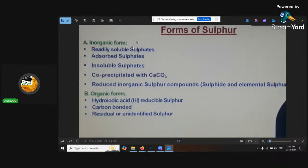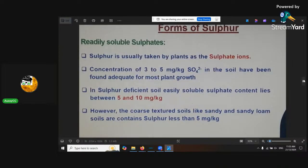Okay, what are the other forms of sulfur? There's inorganic and there's organic. Some inorganic forms are the readily soluble sulfates, adsorbed sulfates, insoluble sulfates co-precipitated with calcium carbonate, and reduced inorganic sulfur compounds such as sulfide and elemental sulfur. And the organic forms are hydriodic acid reducible sulfur, carbon bonded sulfur, and residual or unidentified sulfur. Okay, that didn't really enlighten. Forms of sulfur, readily soluble.